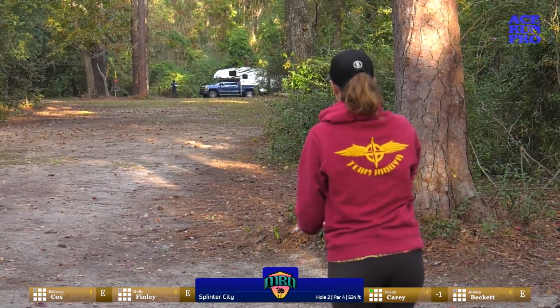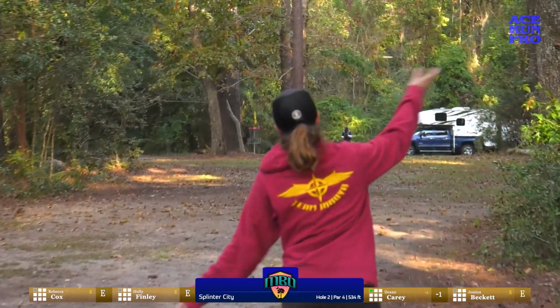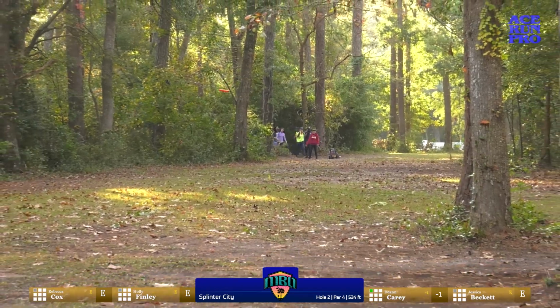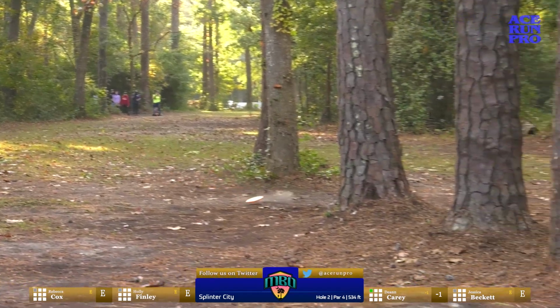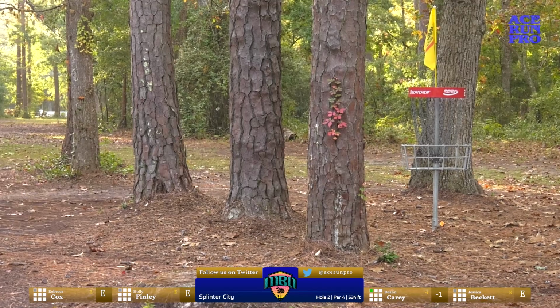Deanne with the best positioning of all. Need some left hand on that, and here it comes. Again, well inside the circle. Set up for a birdie three.